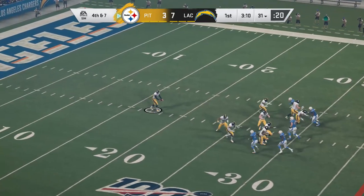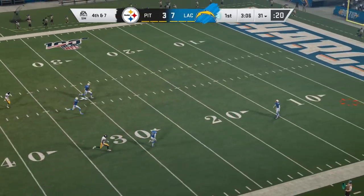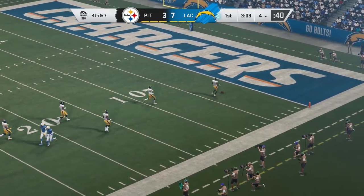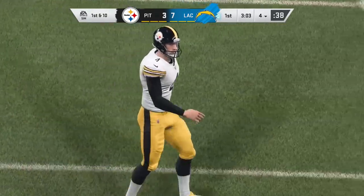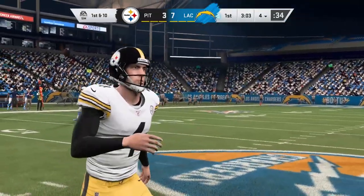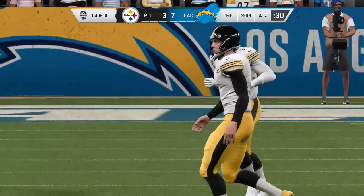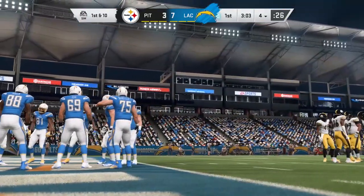Deep for the Chargers, Desmond King. And a great job on special teams to down it, as this will be marked out inside the 5-yard line. That is how you flip field position. That's an absolute bomb of a punt. Downs it inside the 5-yard line. Absolutely ideal. From that position, you're hoping to get it down inside the 15, inside the 5.